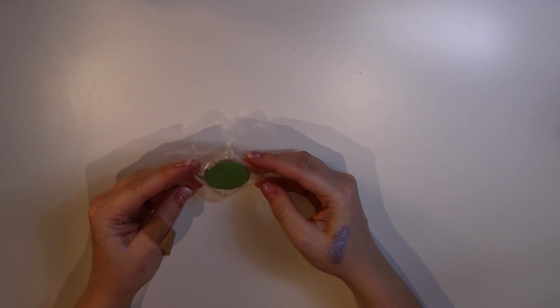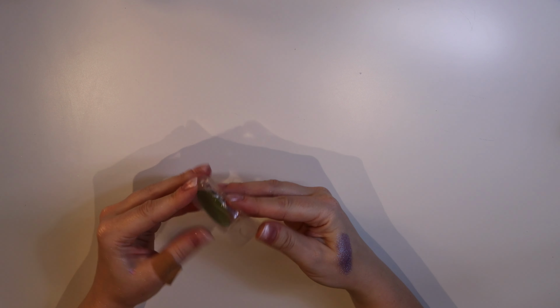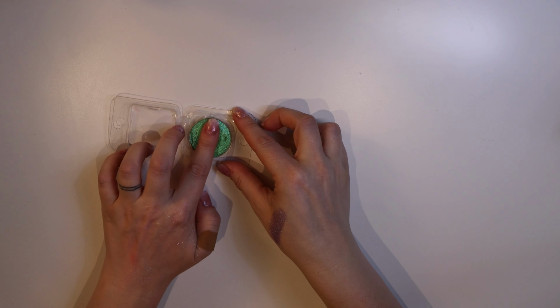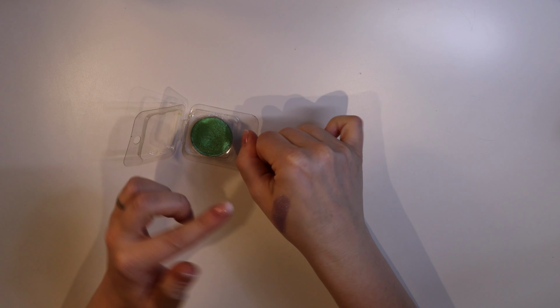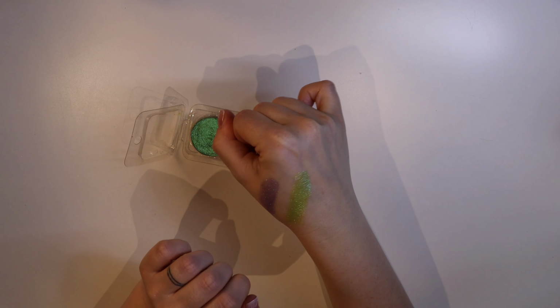All right, next one I have from JD Glow is Prismatic. So this is like another shimmer. This is a green with like a turquoise reflect. It's so alien-esque. I love this one. This is probably one of the ones I wear the most. And this is so buttery, so beautiful to apply.